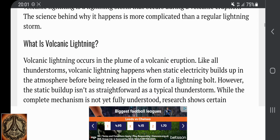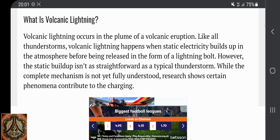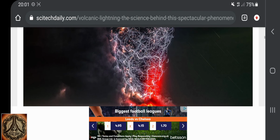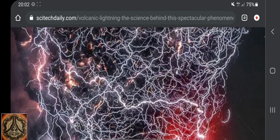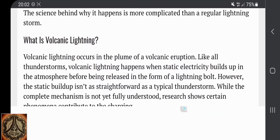Anyone remembering having tens of thousands of lightning strikes before the Tonga eruption, as well as during the eruption? What is volcanic lightning? Volcanic lightning occurs in the plume of a volcanic eruption. Let me scroll up quickly. In the plume, or maybe it's outside the plume, but anyway, let's continue reading.